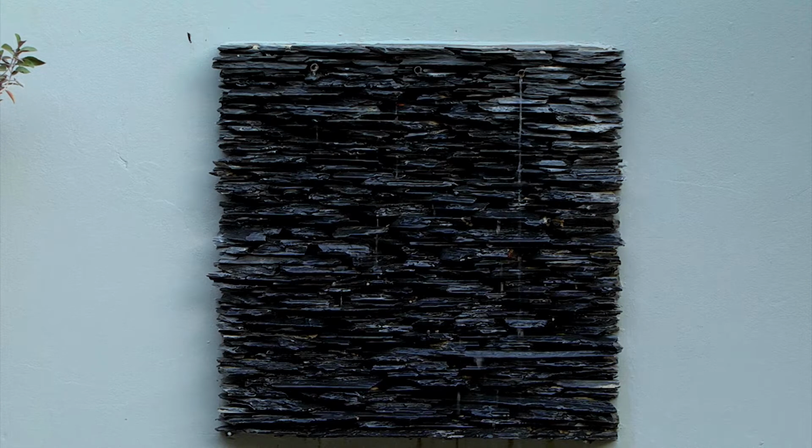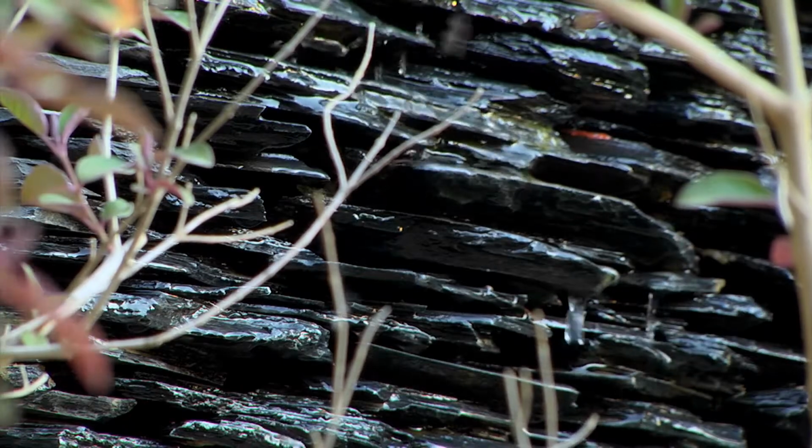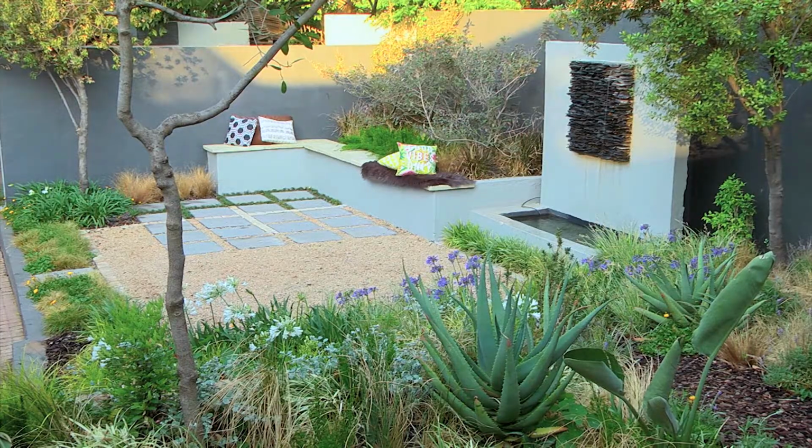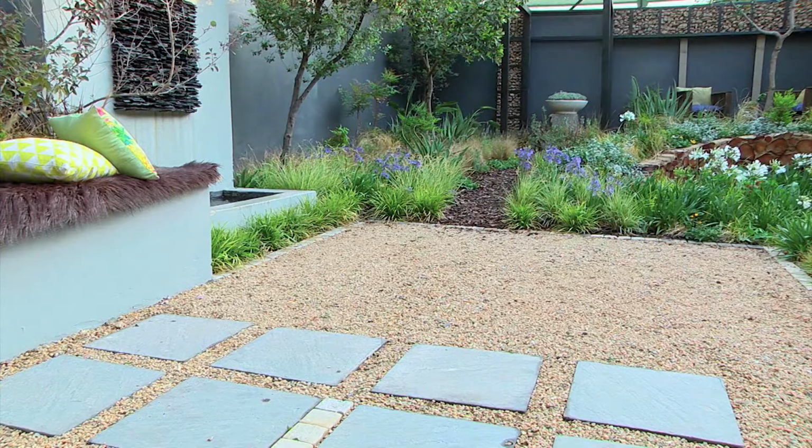to drown out the noise of neighbors or cars passing by, which always is a great trick. It not only looks good, but it works on different levels. And of course, water is just so tranquil.